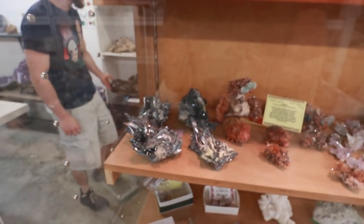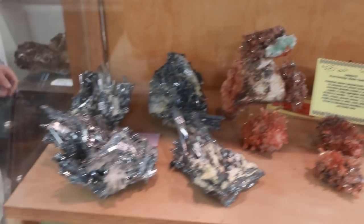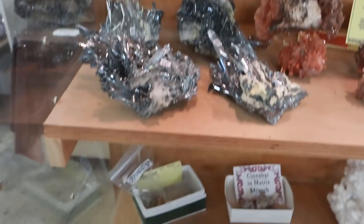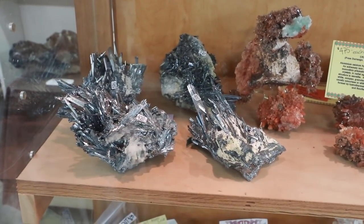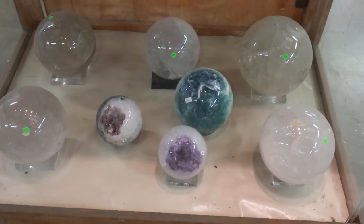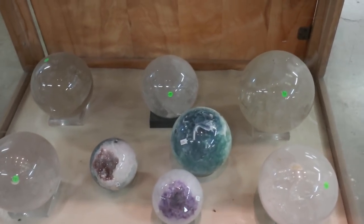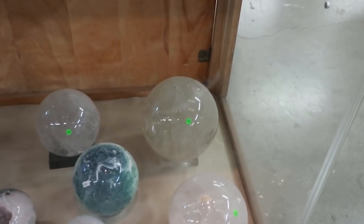Here is some, I don't know how to pronounce this stuff. Creedite? I'm lost. I don't know what this stuff is, but the energy is amazing. Oh, look at this, spheres on the bottom. Humongous quartz spheres. I think my citrine one is as big as that one over there. That's pretty big.